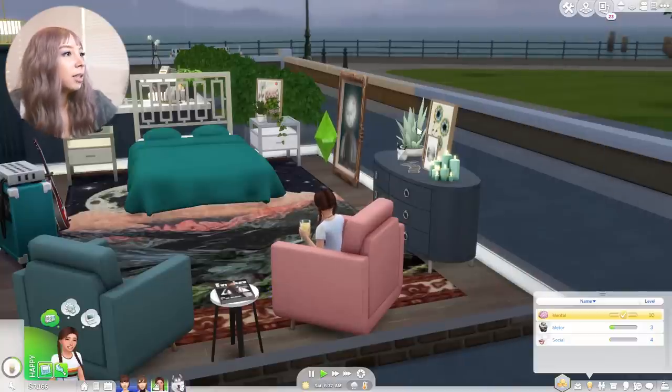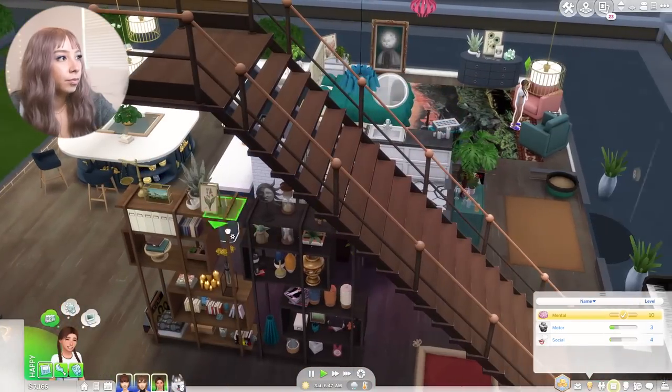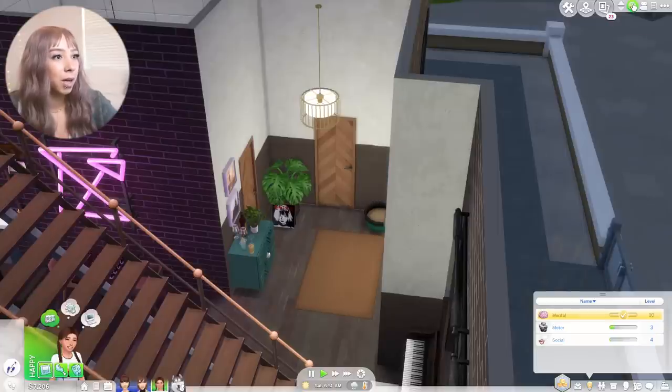Wait, I locked this door for everyone but Leah. How did you get in? Come on, get out. Oh, through the bathroom. I see, you sneaky bug.